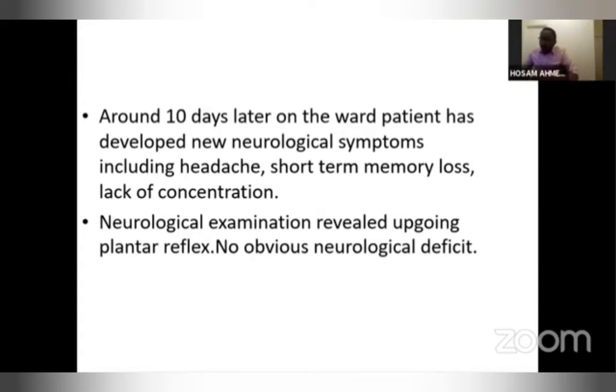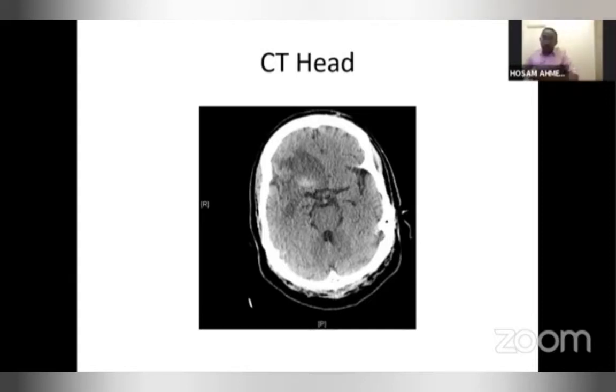Around 10 days later on the ward, the patient developed new neurological symptoms, including headache, short-term memory loss, and lack of concentration. Neurological examination revealed an upgoing plantar reflex without any obvious neurological deficit. Next, please. This is his initial CT scan because of the neurological symptoms. On the right side, there's a right frontal hemorrhage with surrounding edema, but no obvious midline shift or sign suggestive of increased intracranial pressure.